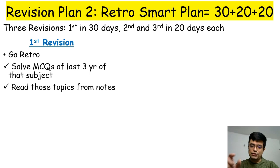So you will first solve pediatric questions in the last INI-CET paper, then the previous INI-CET, and the previous one. Then NEET-PG, the last NEET-PG which was held, the previous one and the previous one. Make a list of the topics as you are reading that. You will find there will be one list which has all the topics which have been asked. All those topics you have to read from your notes. So when you open your pediatric notes, you read those topics.